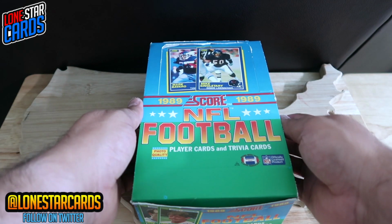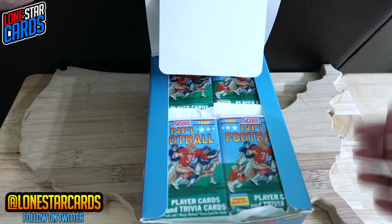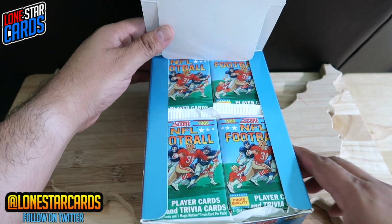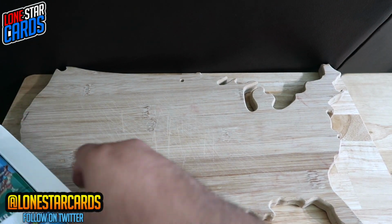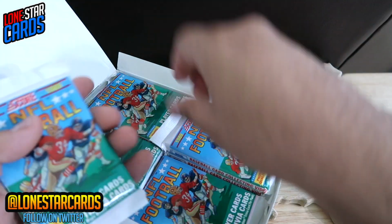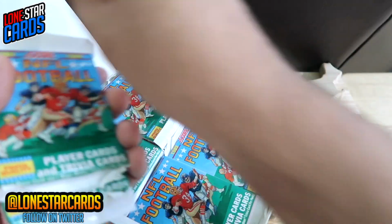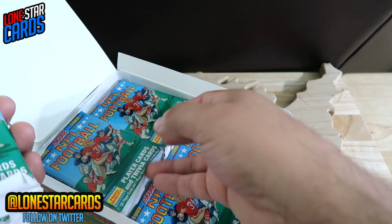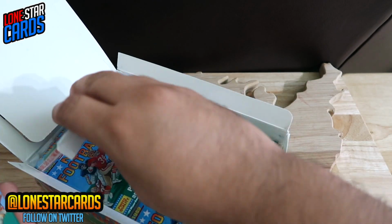Today, we're going to get into the Holy Grail: 1989 Score football. I just got this here. I'm going to break this up into three sessions, so I'm going to get 12 packs and we're going to bust them. Very iconic set. You got the Aikman, the Barry Sanders, the Deion Sanders, Derrick Thomas, Rod Woodson, Michael Irvin. You know, it's Hall of Fame players. You got the Joe Montana.